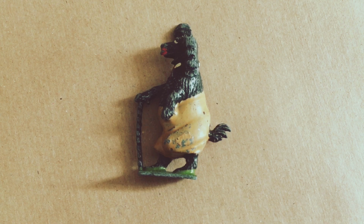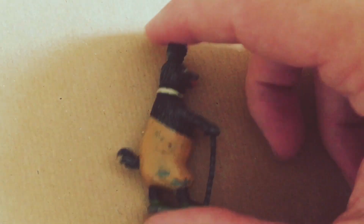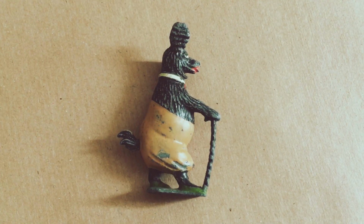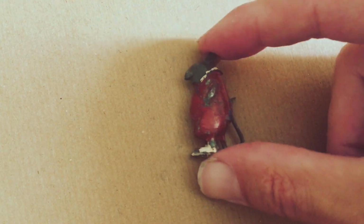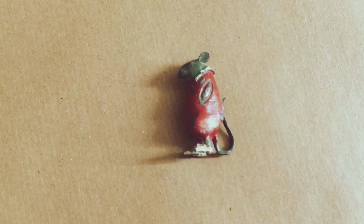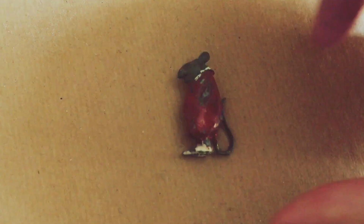Now, this is something I've had in my collection for a long time. I've had these really since I was a child. I inherited them from my dad. It's his collection. Basically, he had them as a child. My dad was a child in the 1930s, and he had these. They are lead figures, and they're hand painted, and they're all animals.